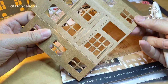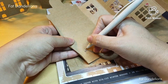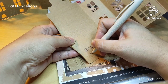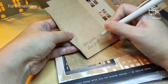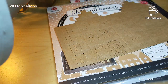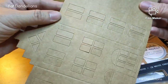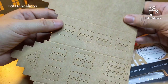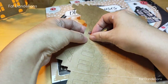So this is a bell gable, so I'm going to write it down. Oh, bell gable. Clock gevel. Okay, so I can do the last one. I'm going to show you how it looks. I forgot to show you the other ones, how they look, so I can take the windows out.